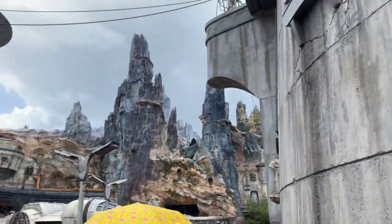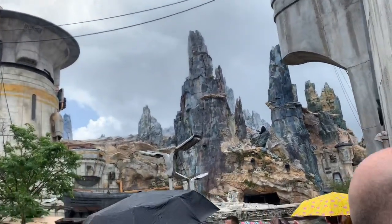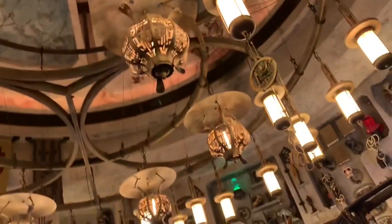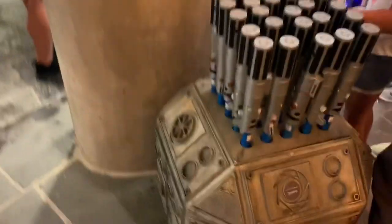Wow. That's like Pandora level right there. This is just, wow. Look at that. Is that supposed to be from Hoth or something? I don't know. Just gotta enjoy the little things in life. Wow, look at these lightsabers. I've heard they're like $200, which is ridiculous.